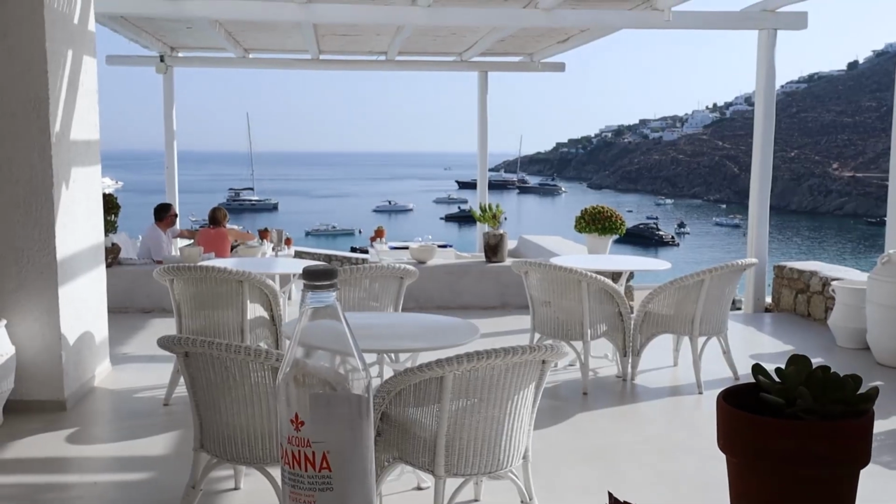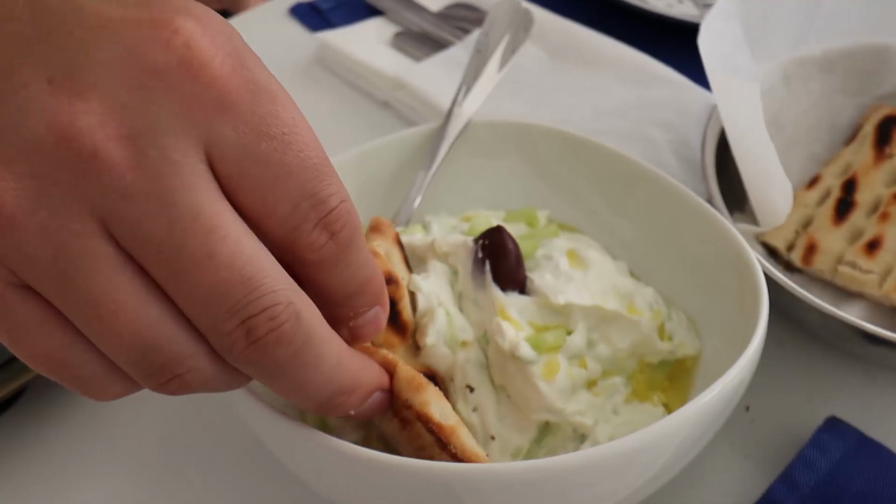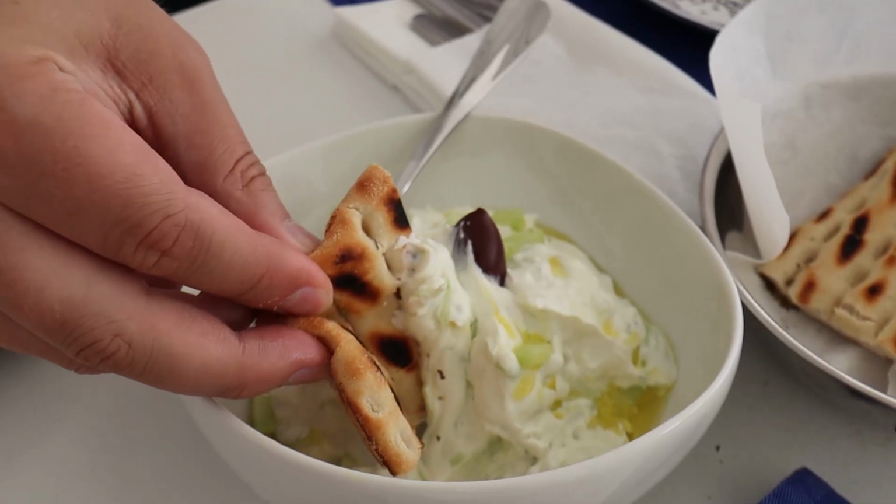So we were feeling a little hungry, so we decided to come to the restaurant right next to the pool with a stunning view of the water. So we got some tzatziki. Honestly, tzatziki has to be one of my favorite Greek things. And then we also got saganaki, which, you guys, I've been waiting to get saganaki. I'm a cheese lover, huge cheese lover, so we're gonna dig into this.